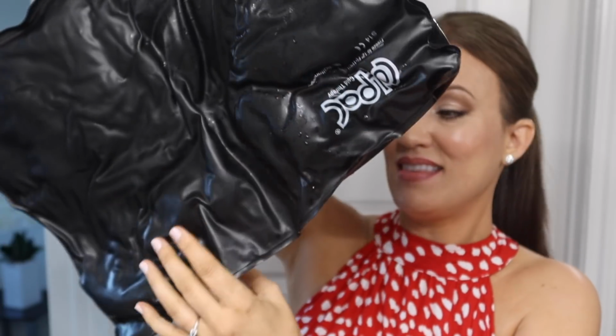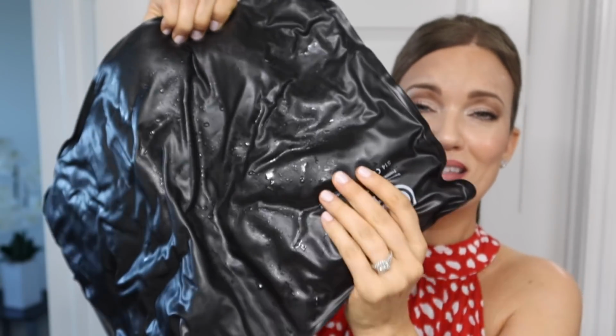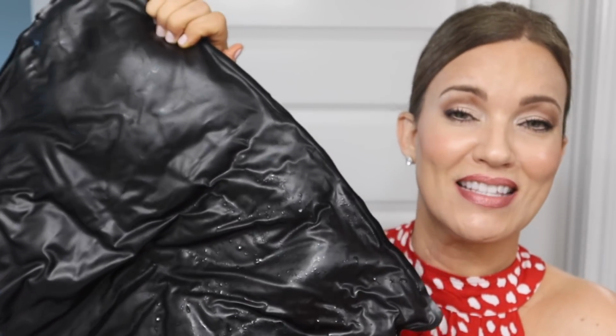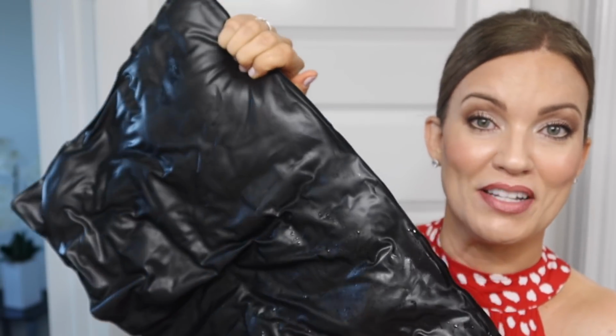If you have aches and pains, instead of just popping an Advil or whatever, I mean, of course, do what your doctor tells you to do, but instead of taking medicine right away, you might want to try an ice pack. And this is one, I've had it sitting out of the freezer, but this is the most amazing ice pack. We've had a couple of them. We've even purchased these for gifts for other people. That's how much we love these.